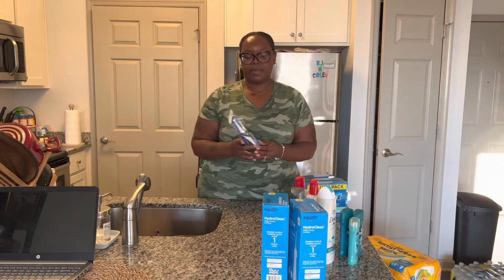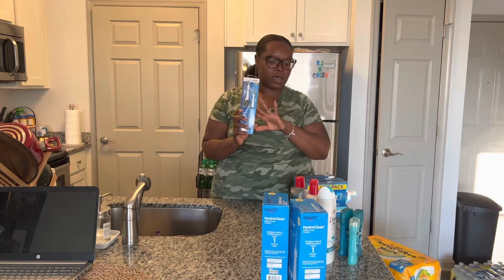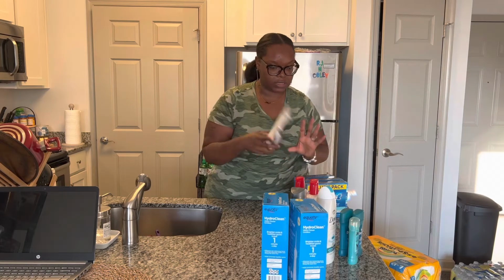Also got us a new toothbrush. It's another one in the bathroom. I opened mine already. This is my hubby's. This one is the Easy Flex Total Power toothbrush, and it comes with an extra head, so that is great. I think this was like $10, I want to say. So I picked up 2 of these.